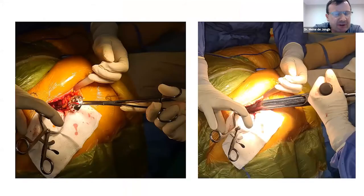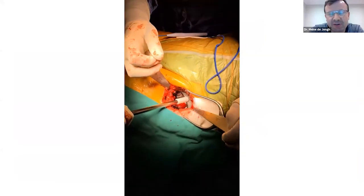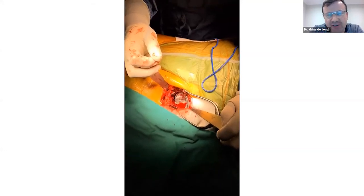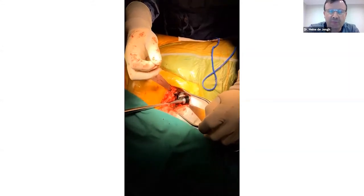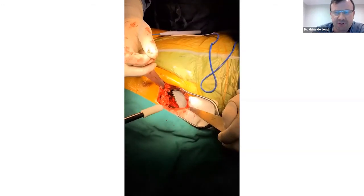Because the space is narrow, I like to insert the reamer on its own, and then, as I said, you use an offset acetabular reamer to avoid anterior bone destruction. Another trick that I've learned is to put the cup in on its own and use a punch just to position it nearby, and then you insert your impactor. Just make sure that you don't start to impact it before it's in position.